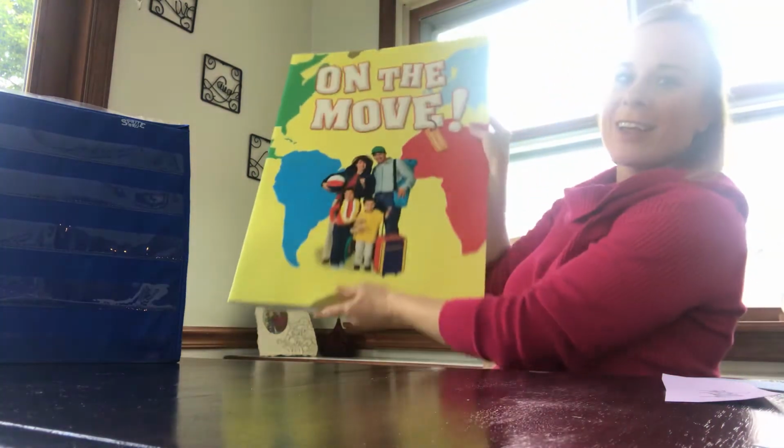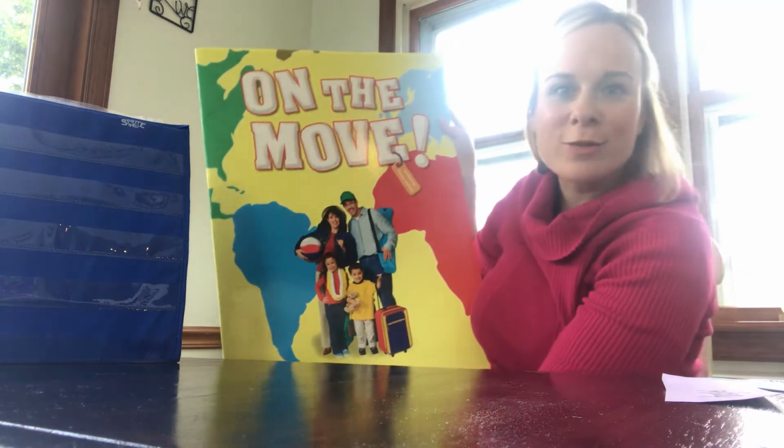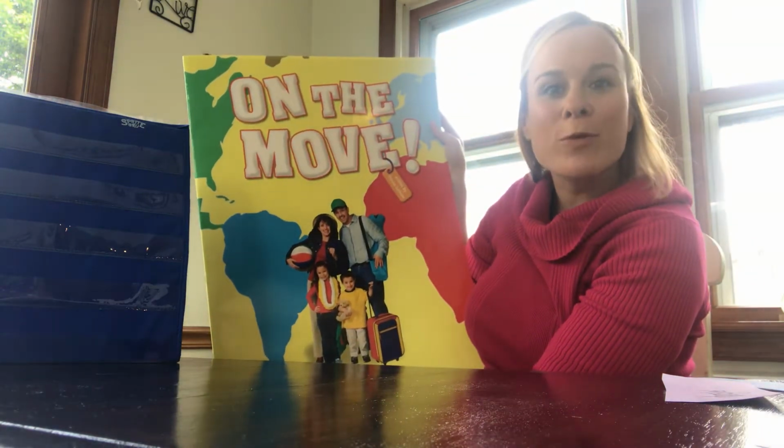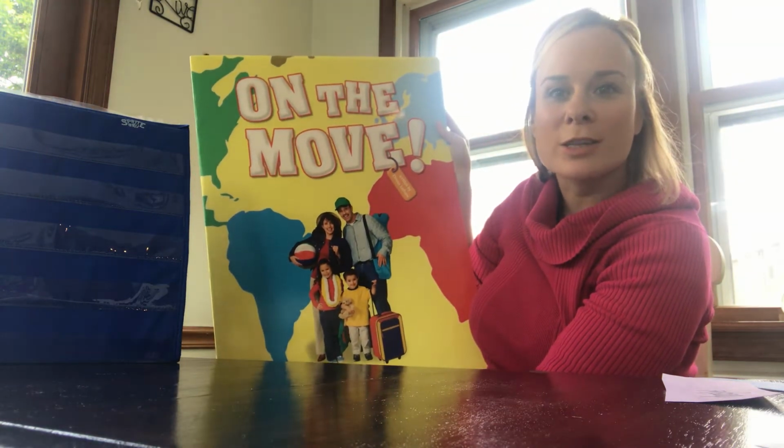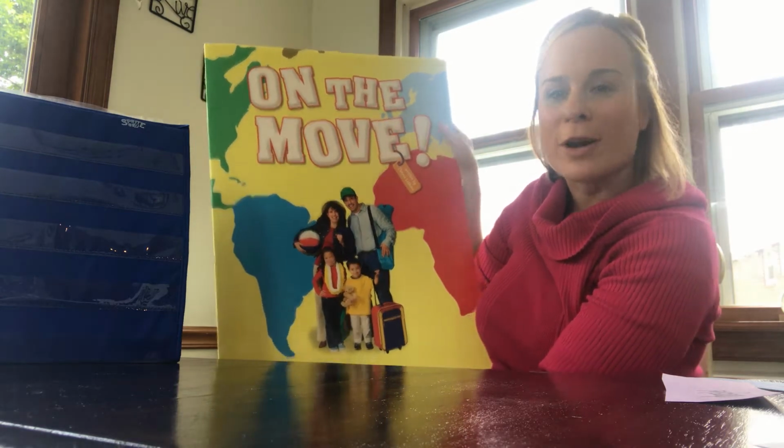Today I wanted to come to read to you one of our big books, and it's called On the Move, okay? We're going to get to reading this a little bit later, but before we do that, I wanted to read and discuss with you some of the amazing words that you are going to hear throughout the book.